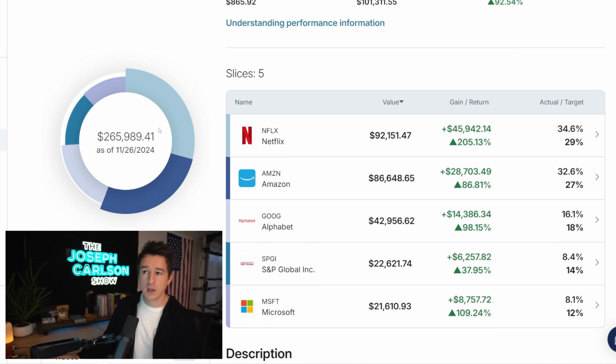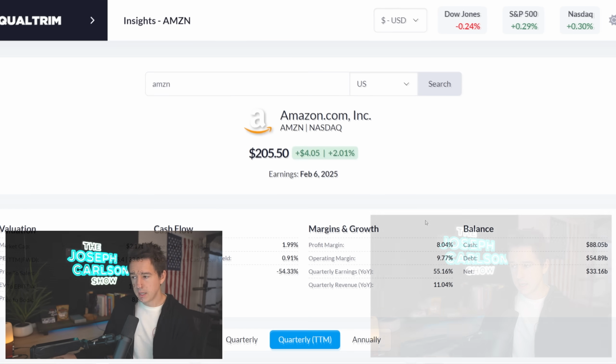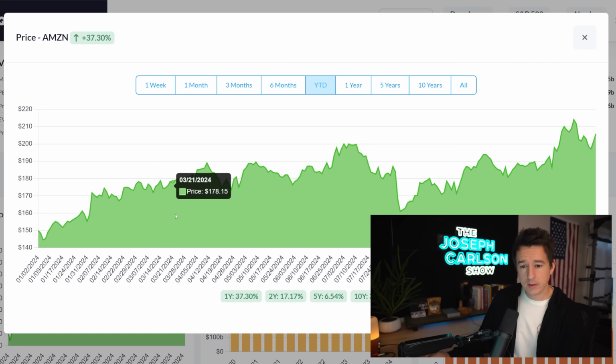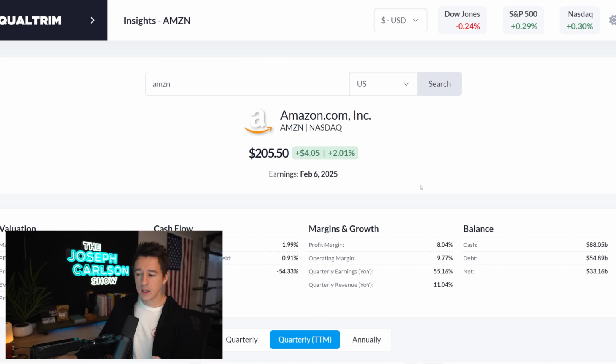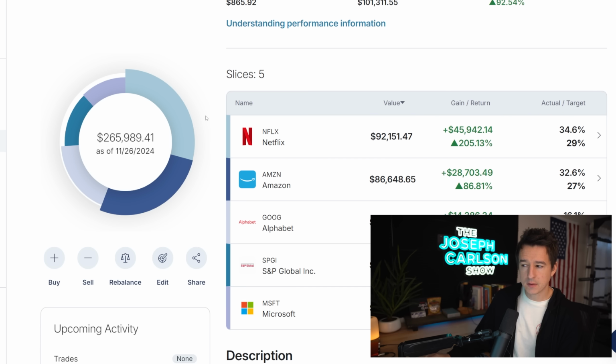Amazon has been doing a little bit better. The company has been performing okay this year, beating out the indices. It's up 37%. So it's beat out the S&P 500 and the QQQ this year. When I look at Amazon, I think today Amazon is undervalued. The only reason that I'm not actively buying it is just because I've already bought so much of it.